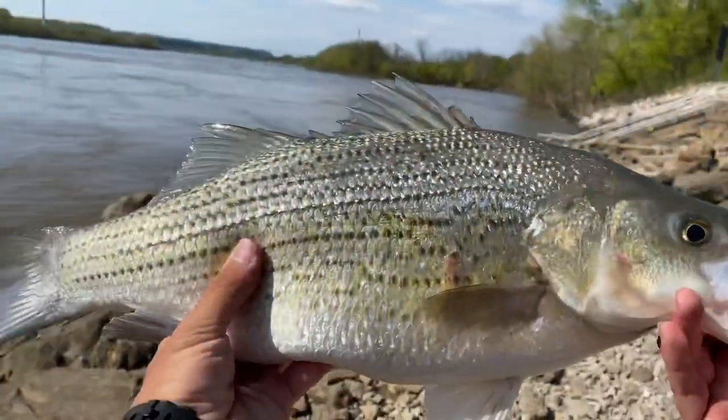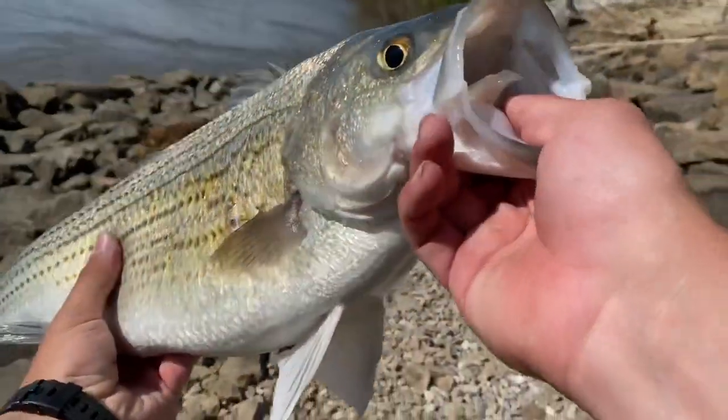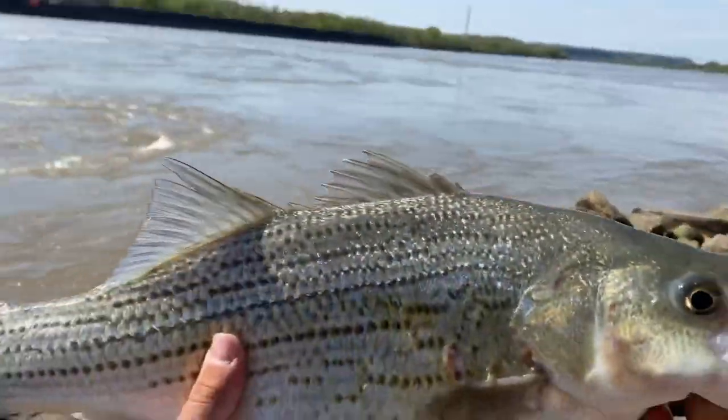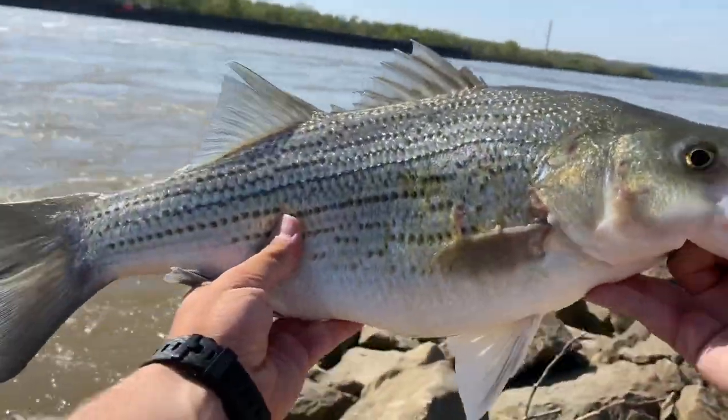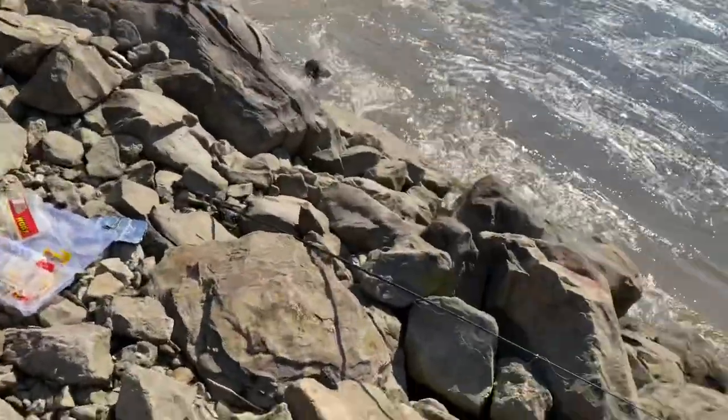Look at that, boys. 6 pounder. Beast, absolute tank. On that ultralight. Oh my gosh, hold on, I'm gonna have to get a shot of this.